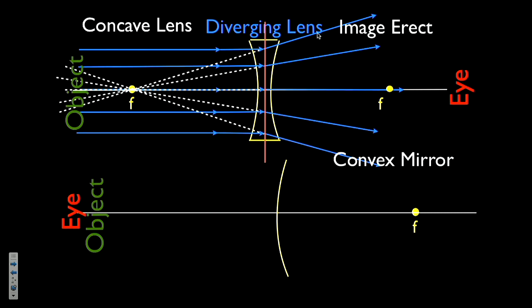The rays are bent in such a way that they appear to come from the focal point. So when you bend these, you have to bend them with your ruler so that you can draw them back to the focal point. They all have to look like they're coming from the focal point. Do they come from the focal point? No. Okay, that's the definition of a virtual image.